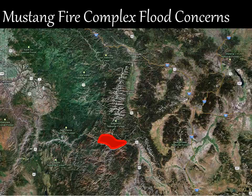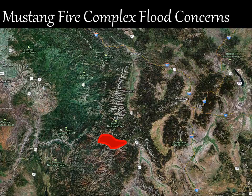The Mustang Fire burn scar is located just north of the Salmon River in central Idaho. This fire burned 340,700 acres of land during October of 2012. As a result, flash flooding, debris flows, and rock slides have become a major concern for several drainages that were affected by this fire.